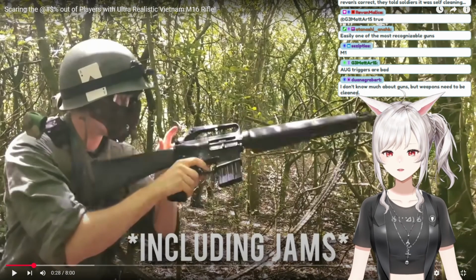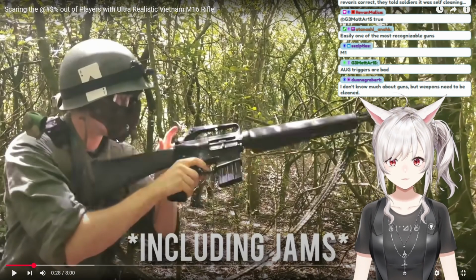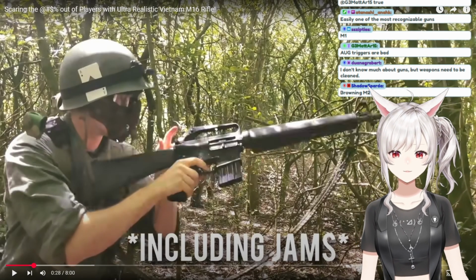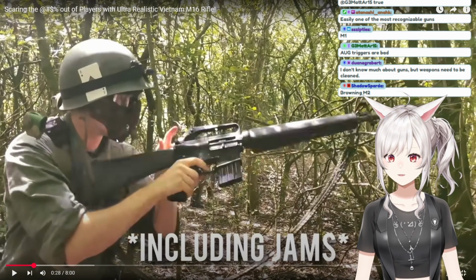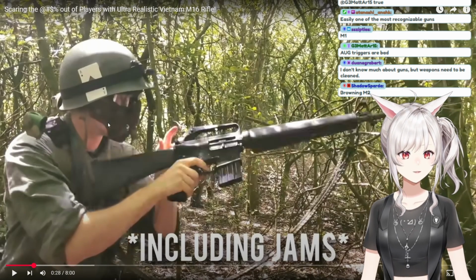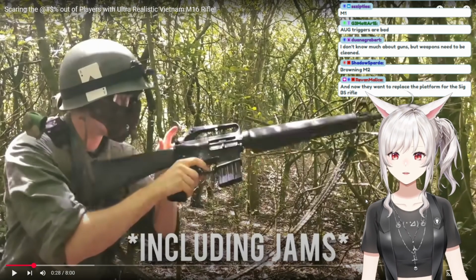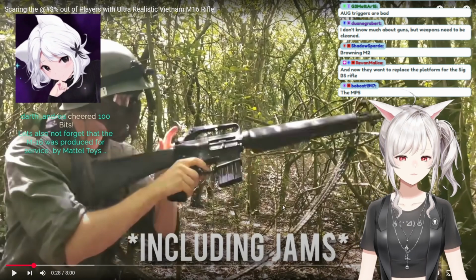And I'm not talking about whether an AUG is good. I'm not saying that. I'm just talking about recognizability from a visual standpoint. Yes, the Browning M2, certainly, yeah. That's what I'm saying. You see this instantly. That's an M16. There's absolutely no question what this weapon is.